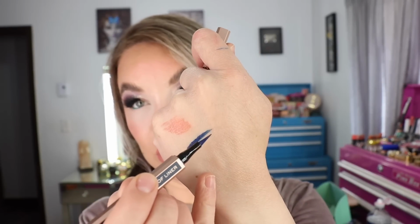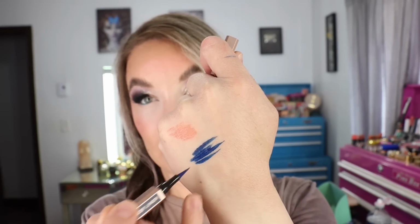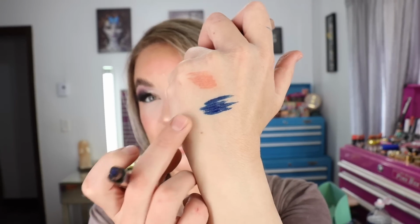So I'm pretty sad about that, because again, this color is really pretty. And if I want something like this, I can use a cake liner, and I consider this one to be in that same category because this isn't waterproof. It smudges the same way as a cake liner does, and I got this in hopes that it would be a waterproof liner that wouldn't smudge when my eyes water when I'm outside, and it's not for me. So I can just use a more fluid cake liner with this color, because I've got several with this really pretty blue shade.